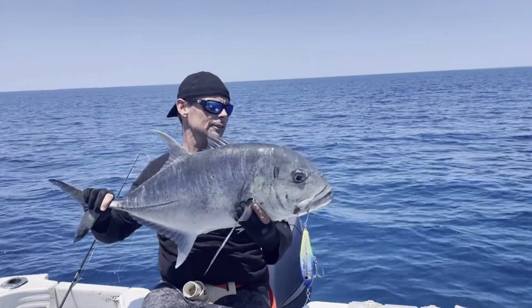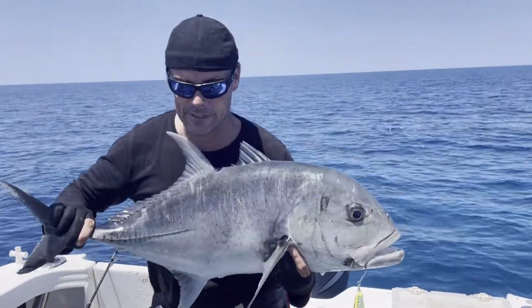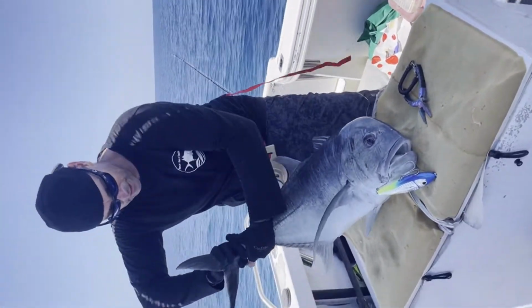Fun size little banger, he was taking on that 155 Flats Attack. That hit was nasty, just smashed it off the surface. Pulled some serious string too.